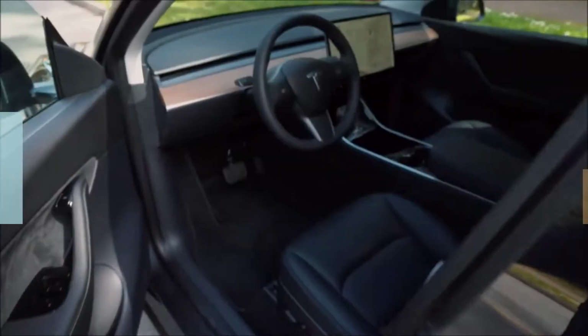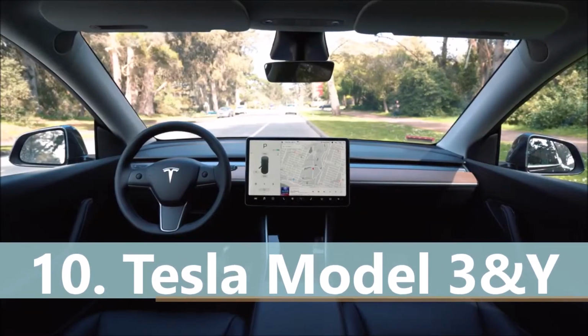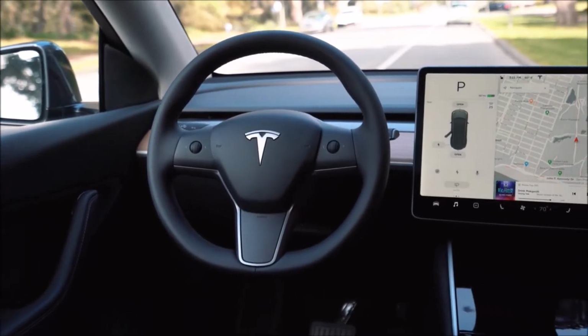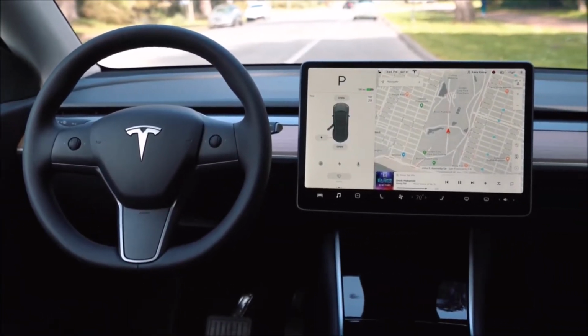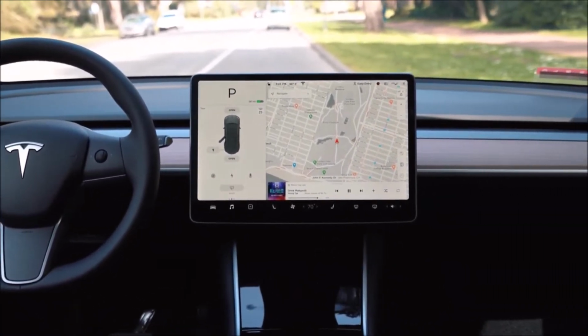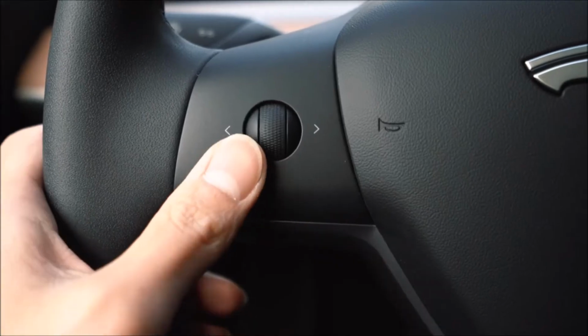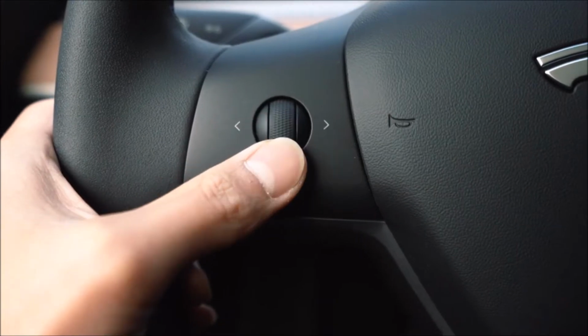Let's get started. Number 10. Tesla Model 3 and Model Y. These Tesla models are less expensive than the Model S and X, but the screens on the Model 3 and Model Y are larger than in the other models. With 15 inches, it is still larger than what you find in most cars.